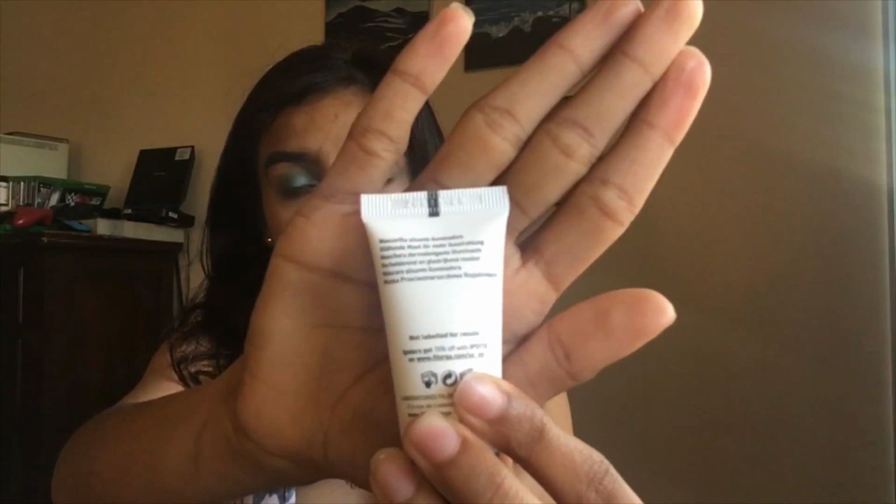That's why I can't say the name. It's a smoothing radiance mask. It actually does not say how to use it on here unless someone can decipher that. I went on the website and it showed me how to use this. It's basically you put it on for a little bit, 15 minutes, and you wash it off with water. By the way, none of these items came with a seal.